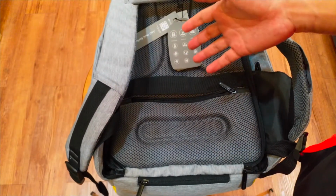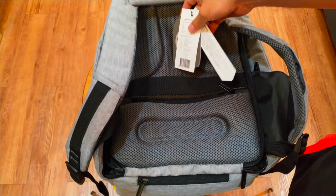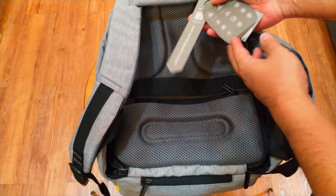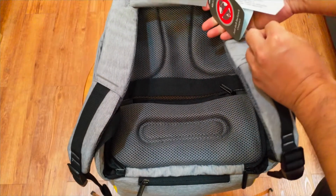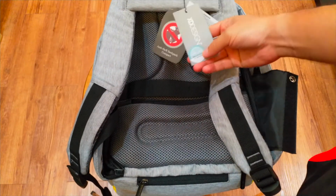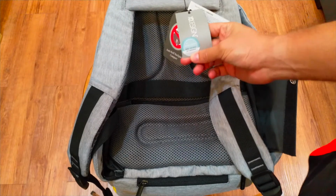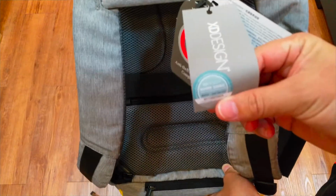Bobby is represented in Malaysia now, and they are available in several stores. I'll have the information down below. There are these tags on it, and you can actually check the authenticity of your Bobby backpack. Here we have the certificate of authenticity, and you can go to the website and verify your backpack. So this is what it looks like.